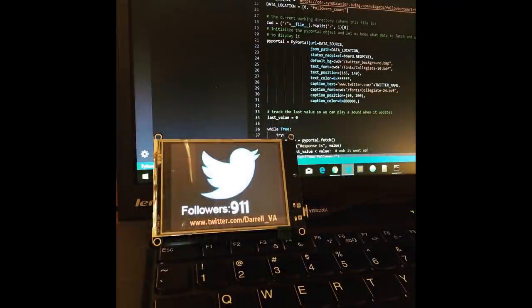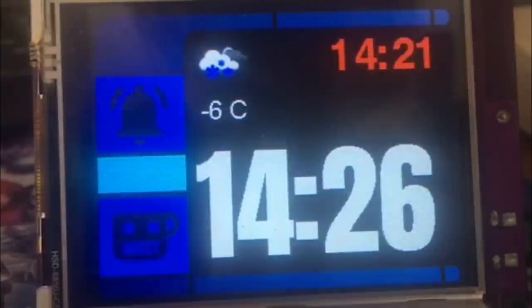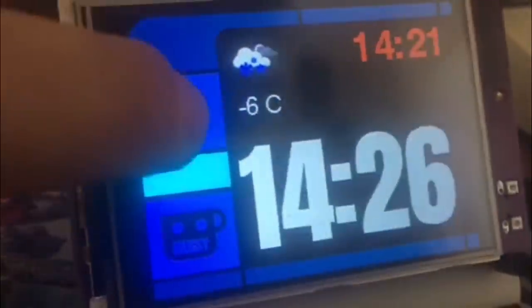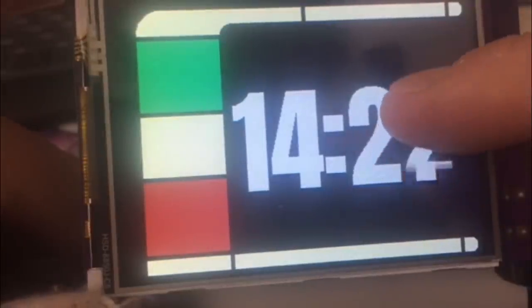Another project. This is Twitter followers. This is Dave's alarm clock, and I'll play a little video. This is what it looks like when it's in use. It brews coffee as well. It does weather. Yeah, there's some IoT coffee thing. And it also has an alarm once you set it, and it'll tell you when to get up.